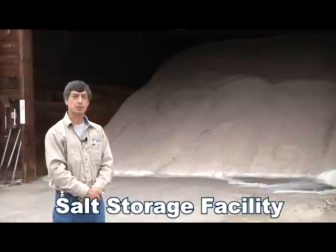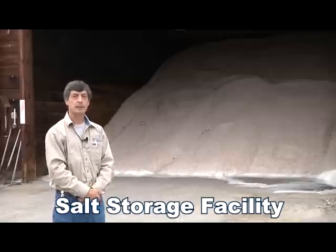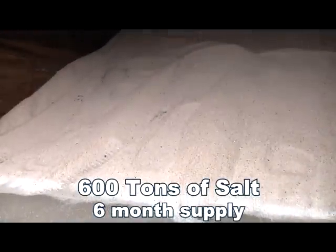This is our salt storage facility, and as you can see, it is full right now. We have about a half year supply here. It's about 600 ton of salt.